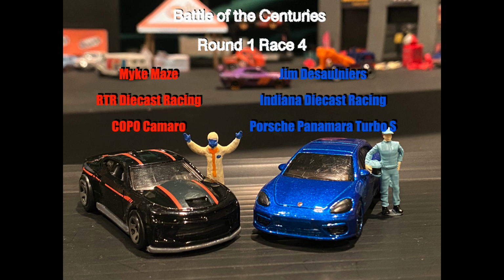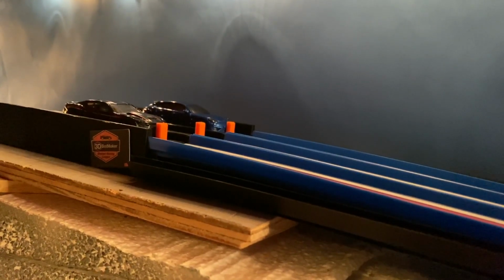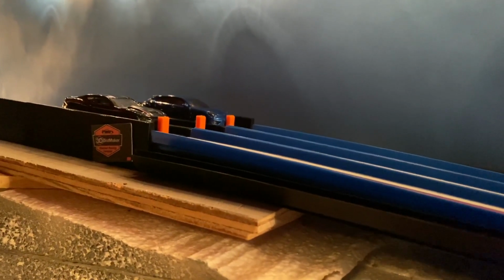In today's race, we have Mike Mays from RTR Diecast Racing taking on Jim D from Indiana Diecast Racing. The track is ready. Let's head up to the start. Mike Mays on the inside lane, Jim D on the outside. Ready to start.